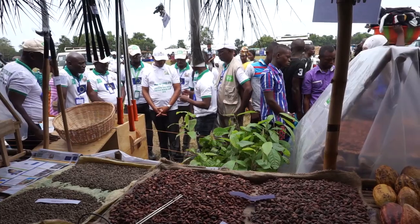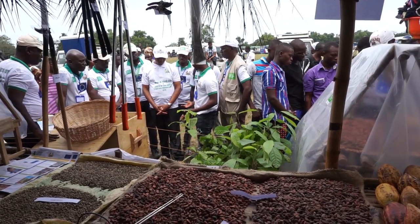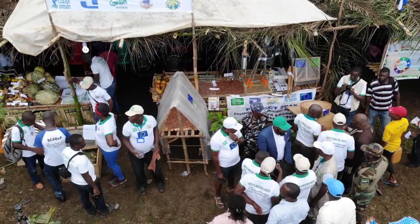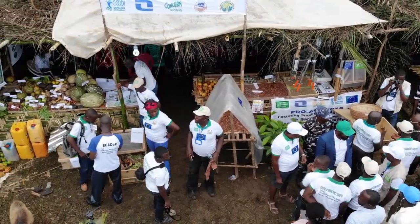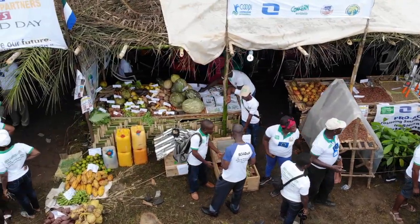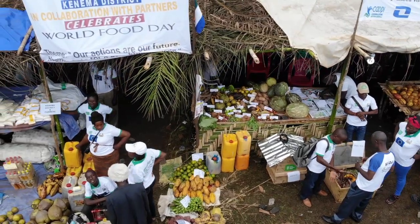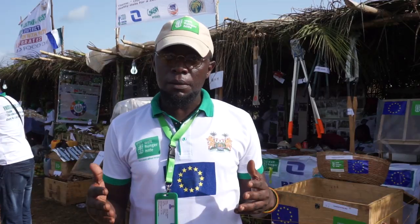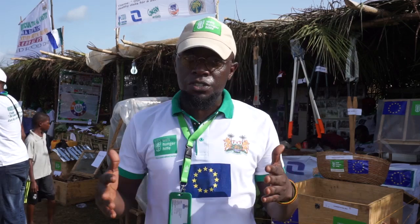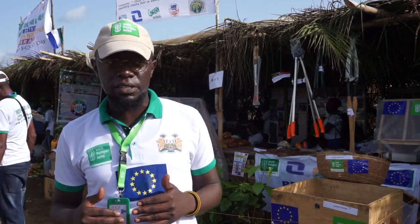We're also focusing on nurseries to increase area under cocoa and coffee. And we are focusing on quality production where we are providing drying booths and fermentation boxes for our farmers. We also provide tools for production such as cutlasses and at the same time we offer TOT trainings to both the farmers and our facilitators.